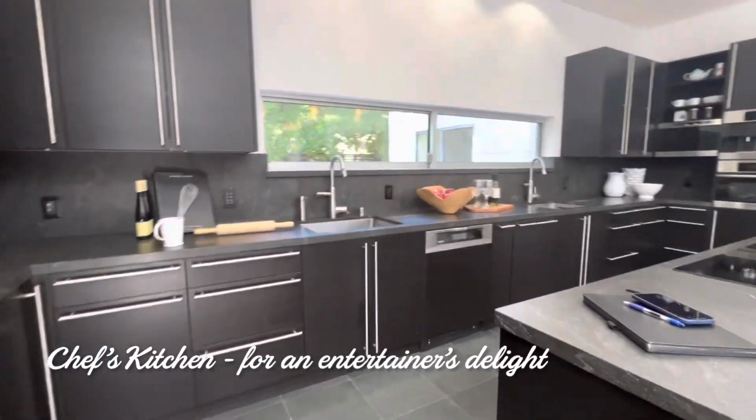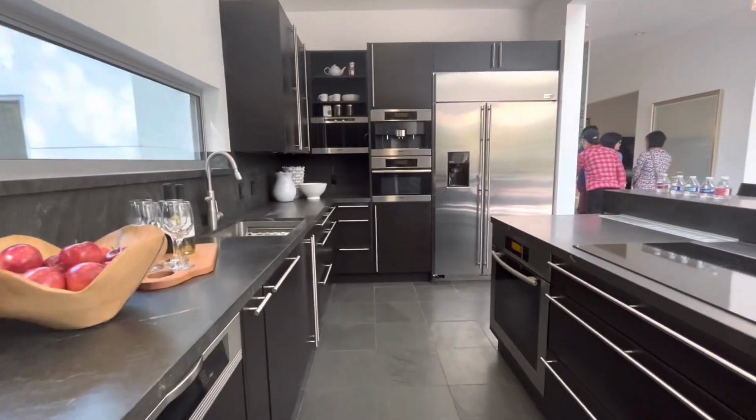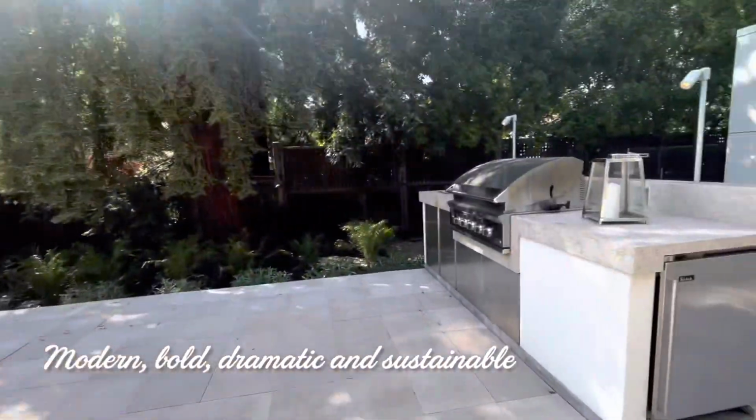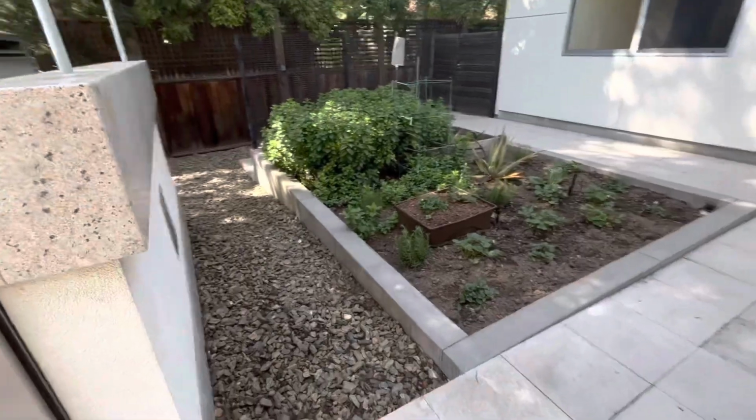The chef's kitchen is absolutely stunning. Perfect for entertaining. And the backyard is something to experience. And that's where we come in.